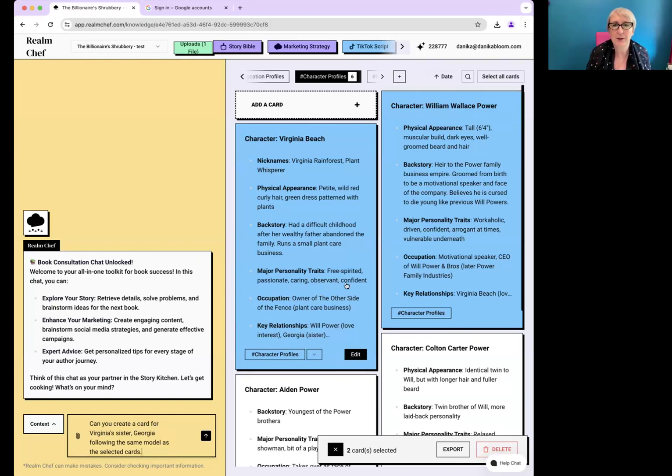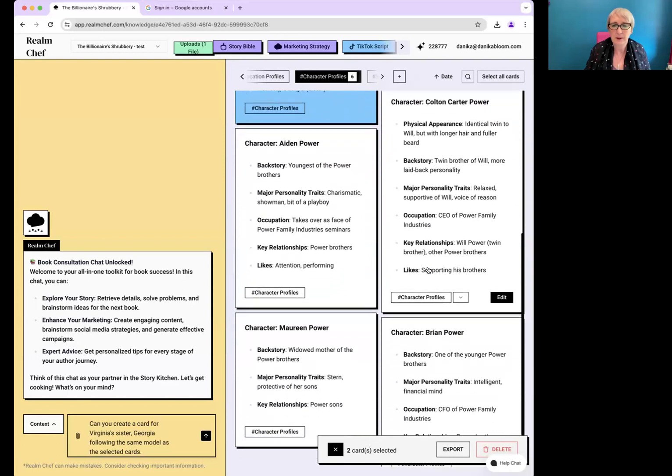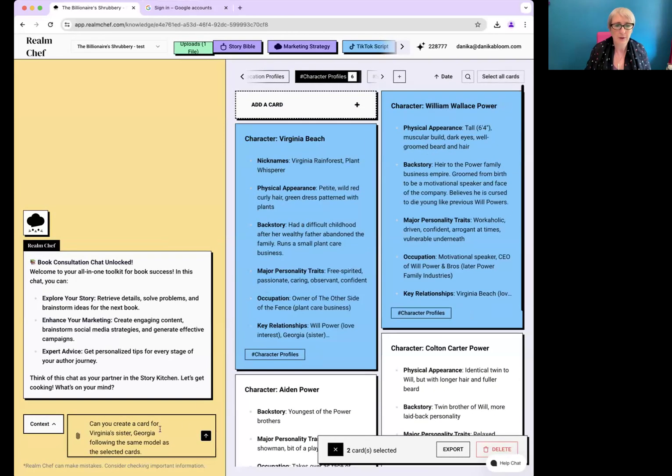Okay, I want to show you something here. So these are the character cards. And I noticed that there's a secondary character, Georgia, and that is Virginia's sister, and she's not mentioned. So I would like a character card for Georgia. So I'm just going to ask in the chat here, can you create a card for Virginia's sister, Georgia, following the same model as the selected cards? And all I have to do is control click on them and I select them.